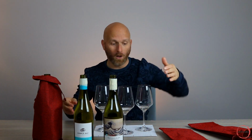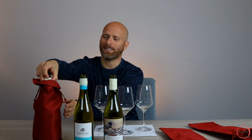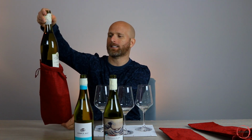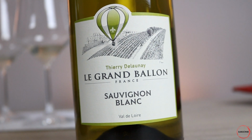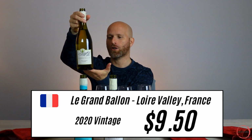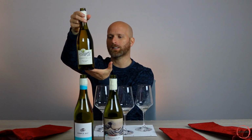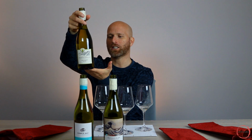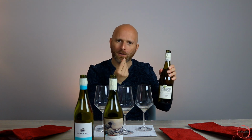So that can only leave one that I enjoyed the most, which I felt was the most refined one, the one that felt the most refined on the palate. It had those grassy, limey aromas that I was really enjoying, and that is Le Grand Ballon from the Loire Valley in France, Sauvignon Blanc 2020. The Grand Ballon is made from the finest grapes in the Loire Valley, crisp and fragrant. The white wine is deliciously fresh and fruity. And to me, this one was a little bit more refined. I really enjoyed the acidity on this one, but it was those grassy aromas.